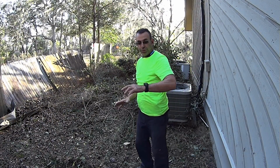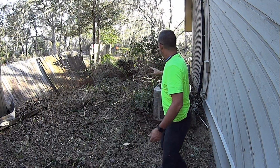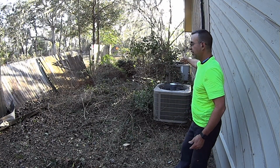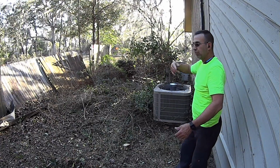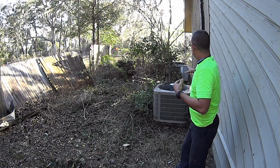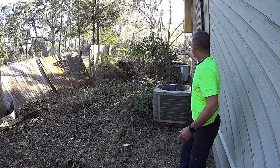We've been at it for 2.5 hours. We got about an hour to an hour and a half of light left. As you can see, we've cut down all the big stuff beyond the AC units. We need to get all this picked up and pulled out, and the AC units can be serviced. The next thing is, behind this mess is a tree that has fallen.